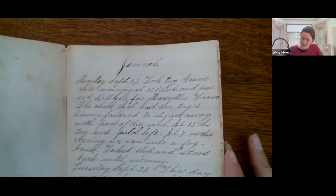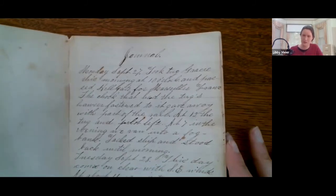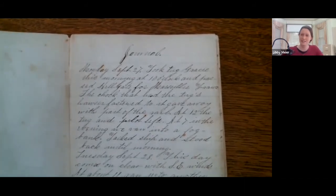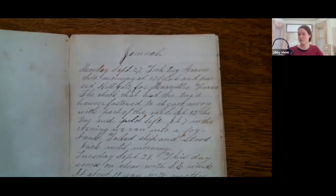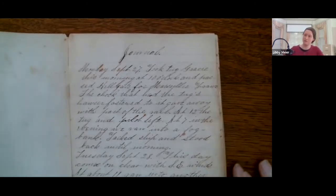At 12, the tug and pilot left. At 7 in the evening, we ran into a fog bank, tacked ship and stood back until morning. It tells you a lot about what's going on the boat. It also sounds almost exactly like a sea captain writing a journal, or someone who'd be expecting a career at sea. And so I appreciate this because we often expect 19th century women to be preoccupied with things that are stereotypically 19th century and women's work. And here's a 14-year-old who's absolutely delighted to be at sea, and she is picking up all of the language from her father and from the ship that she can.